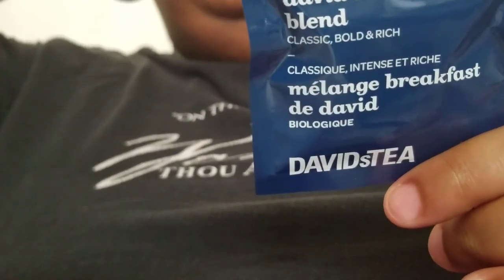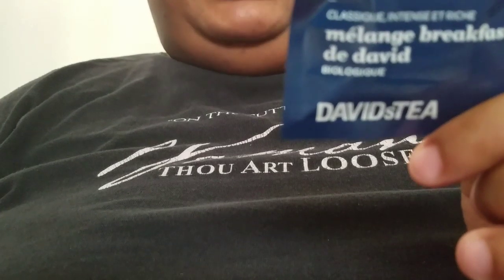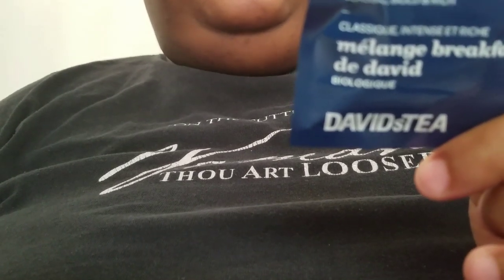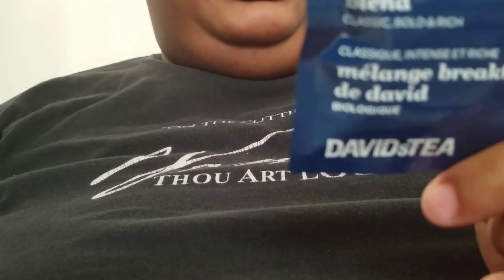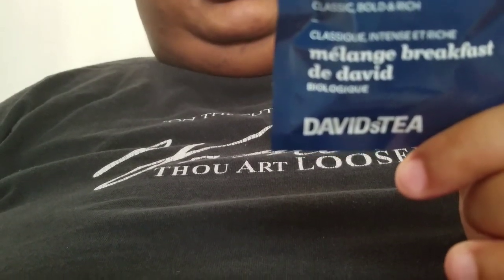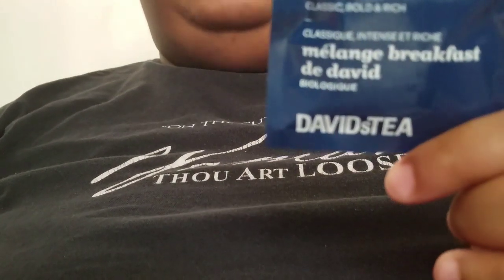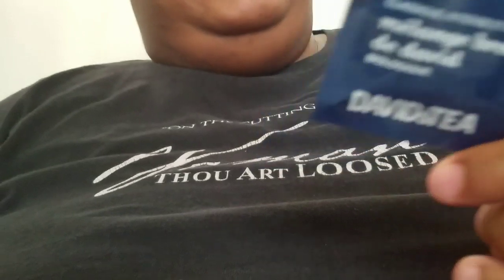Now, on the package, it says 200 degrees Fahrenheit, but I actually had the water at 212, so hopefully it doesn't make too much of a difference, or 95 degrees Celsius, but I went a little bit above 100 degrees Celsius. So I hope it's not that detrimental. I mean, it's not like if this were a white tea and it said 175 and then I brought the water to a boil. No, that's definitely going to scorch the tea, but a few degrees shouldn't be too bad. Well, we'll see.